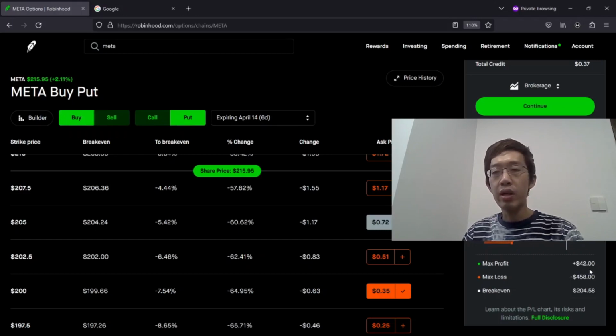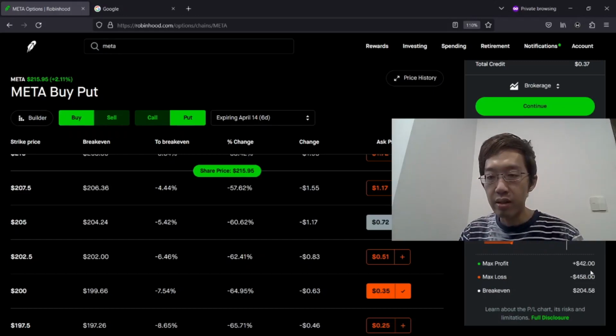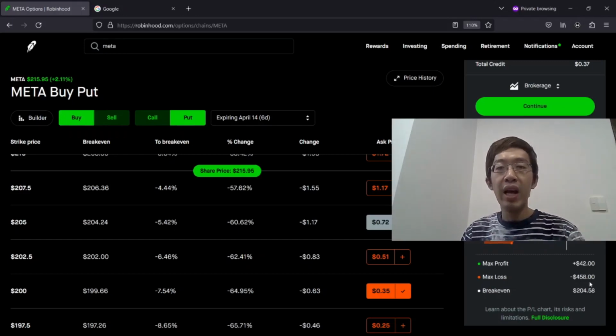So you want to ask, what are the risk rewards? You get only 42 bucks and maximum loss is 458. The risk reward is not that much, right? But the probability of me getting those premium is higher than the probability of me losing, if you know how to choose the right stock and how to get in at the right time. It's very important.